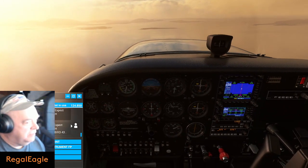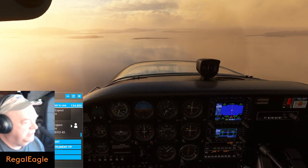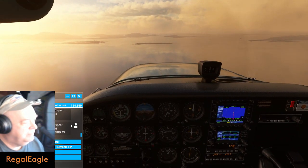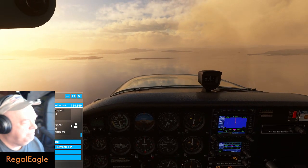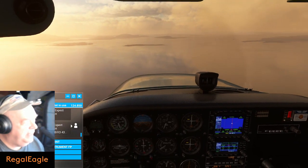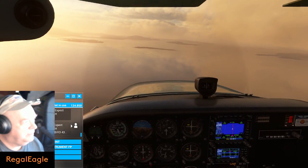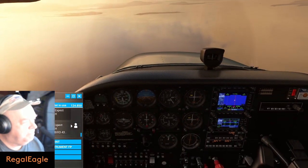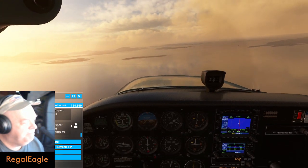Okay, let's hold that altitude and pull back power into the flaps range. Hold the 2,500, but pull back power to about 1,700 RPM into the flaps range. There's 1,700 RPM. Let's hold the altitude.